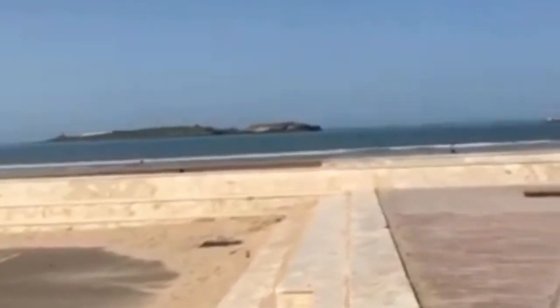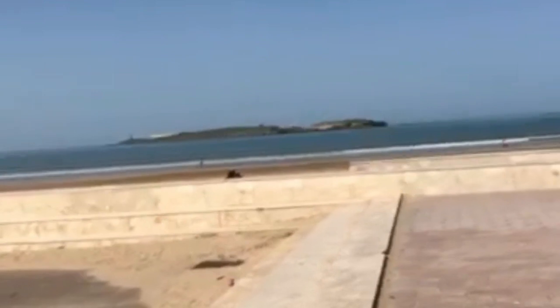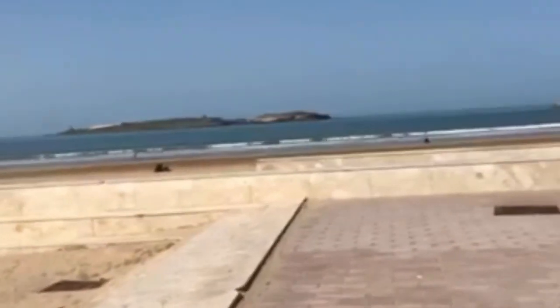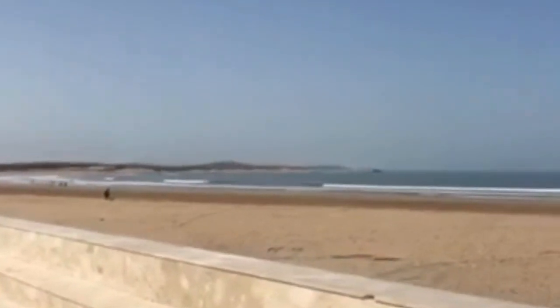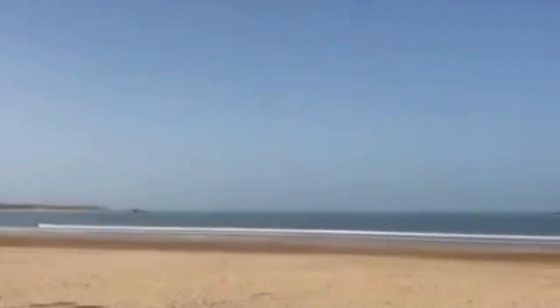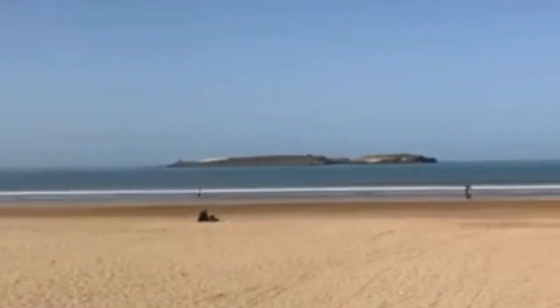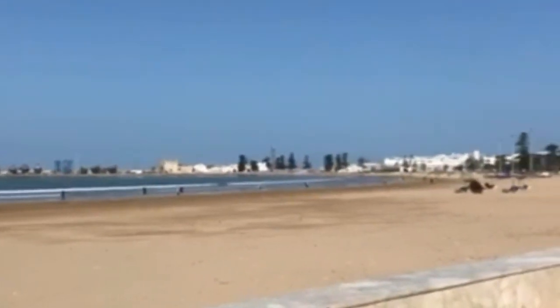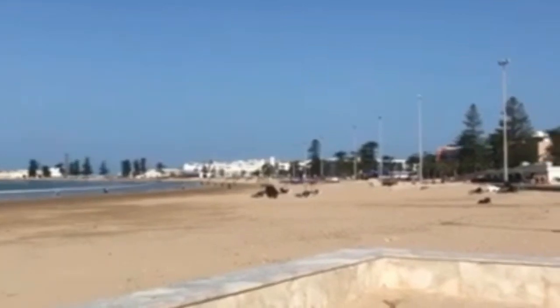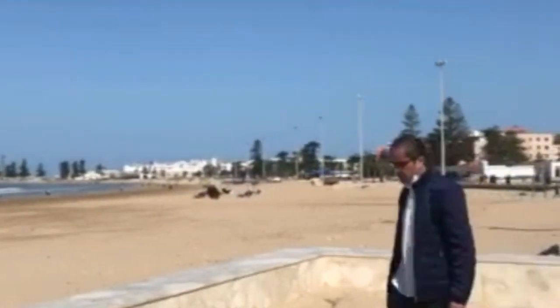In the background there you can see Mogador Island, and when the Portuguese were in Morocco, in Essaouira in particular, they used Mogador Island as a prison. Luckily for me, that's no longer the case. You can see there the waves coming in on Essaouira Bay, and it's normally fairly windy, but actually today it's quite a calm day. There's the Medina in the background, and the fishing port, and we'll go there. I'll take you to see that a bit more closely later on.